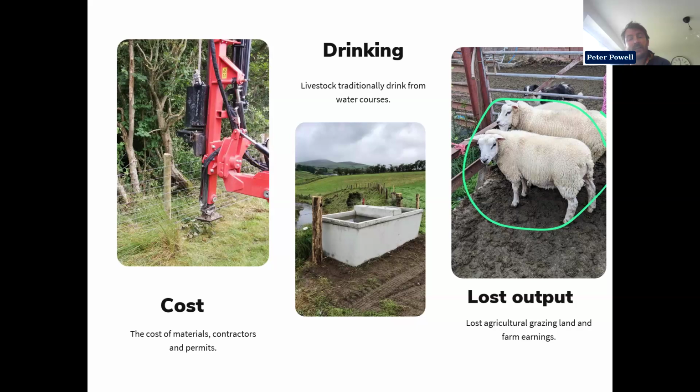Also, another challenge is 80% of the land in Wales is less favourable. This is basically because it's mountainous, steep land. And so actually the most productive bits of land on most farms are the floodplains, the flat areas near rivers.